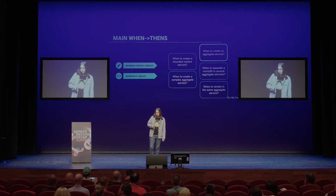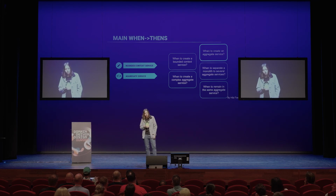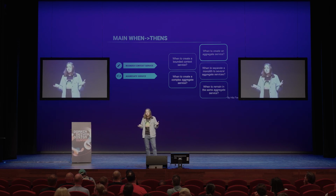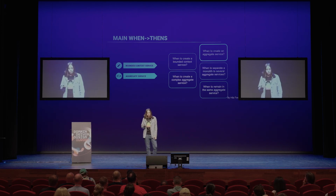The other two questions, talking about more of the granularity, are when to separate a monolith into aggregates, like every company. We didn't start with this. We started this research 2 years ago. The company has existed for 10, so we did have monoliths like everyone.